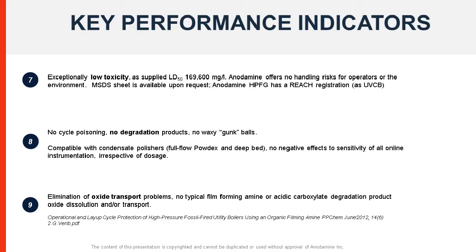Number 8. As already mentioned before, anodamine has an extremely high thermal stability. According to our experience and testing, at least up to 600 degrees Celsius. And we know that it's not decomposing at that temperature. As a result, with adding anodamine to your existing conventional chemistry, you will maintain exactly the same cation conductivity and degassed cation conductivity as before. The only increase would be a cycle cleanout at the start of the application. You remember the stage in which the inorganic contaminants are being forced out of the oxides. There is no risk of sticky deposits or gunk balls or compromising effects on instrumentation.